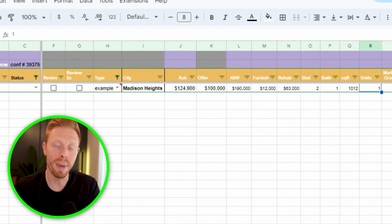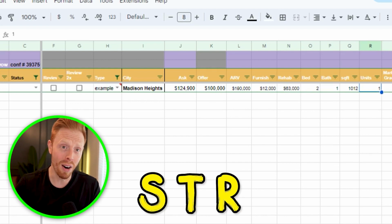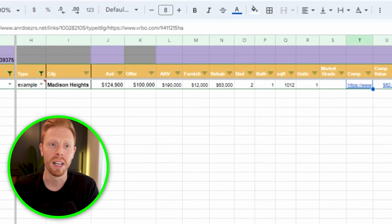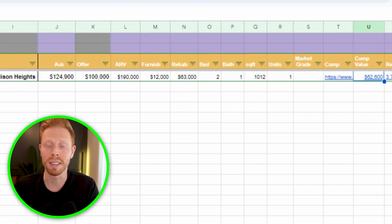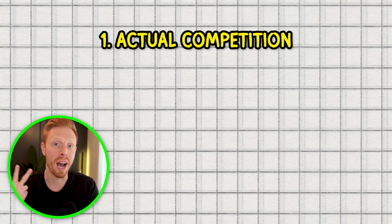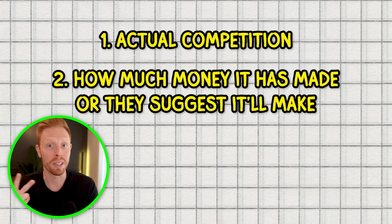So now that we've put in these baseline numbers, we're gonna go ahead and see what the calculations are spitting out toward the end. Since we are planning to do an STR, what you're gonna see is I've already looked up and researched some of the comps in the area. Here's a link to one of the comps. This one's making 62,000. When I do my research on my competition to see what the other short-term rentals in the area are doing, I'm looking at the actual comp, I'm saving the link. I'm looking at how much money it has made or they suggest it will make.